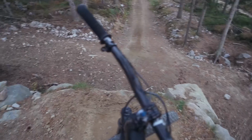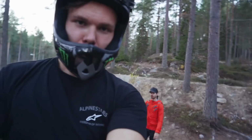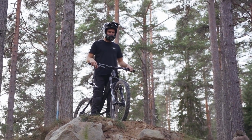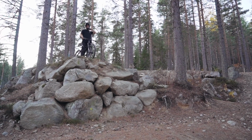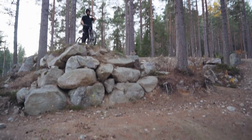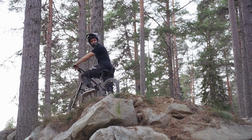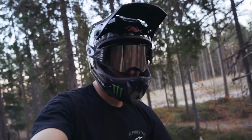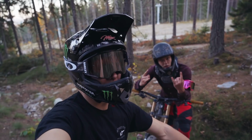Do you think I could do a bar spin down this drop? Yeah. Uh-oh. I feel like this was one of the scarier drops of the day. Should I actually do this? Alright. That was definitely scary, but felt cool. Felt like a slopestyle course, but in the woods.